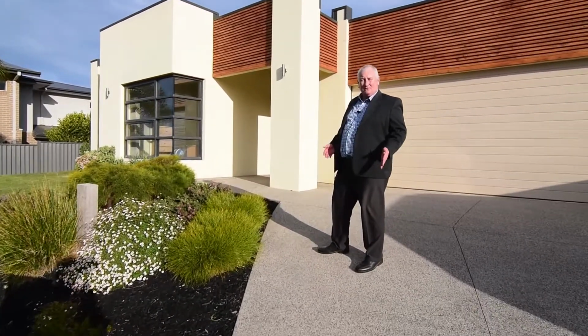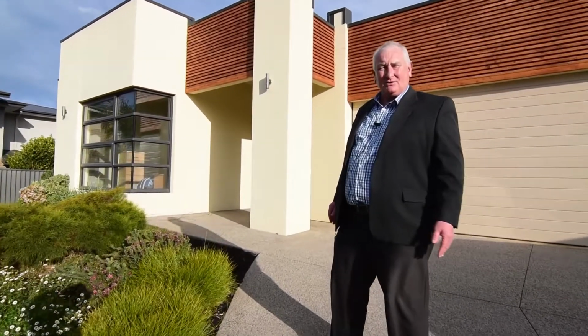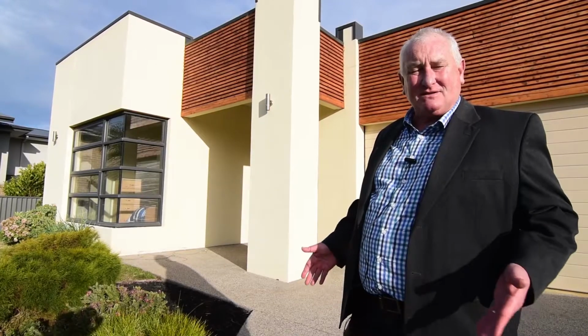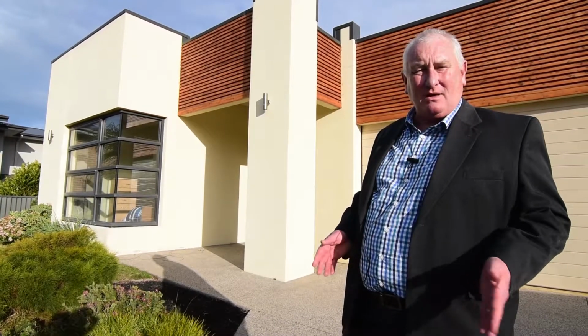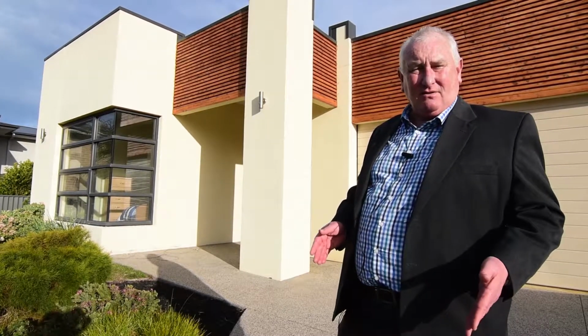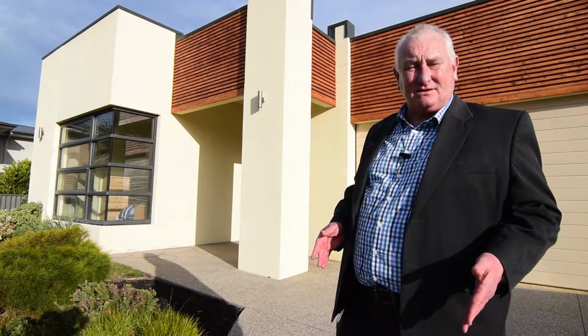Drysdale. Welcome to a virtual tour through 28 Shoreline Drive in Curlewis. This is a fantastic four bedroom, two bathroom home. As you can see, it's in immaculate condition. It's on a very large block, just under 1,000 square metres.